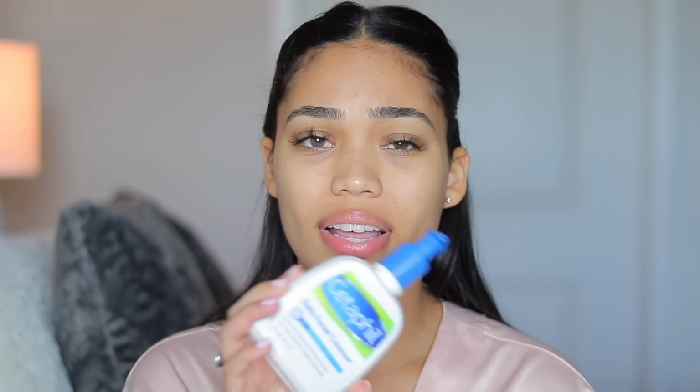My skin has cleared up, and that's because I've really just been making sure I'm doing what's right and letting my skin breathe. So I do like to use this Daily Facial Cleanser by Cetaphil. It's super inexpensive. You can find this at Target, Walmart, Walgreens, CVS. You can even find it at the dollar store, I believe.